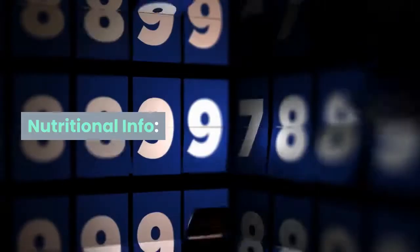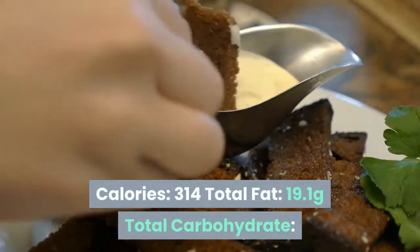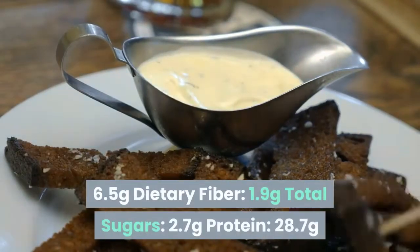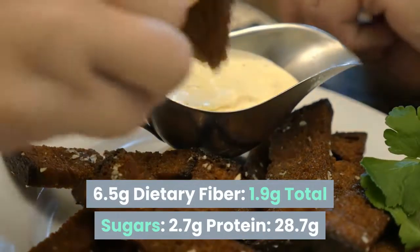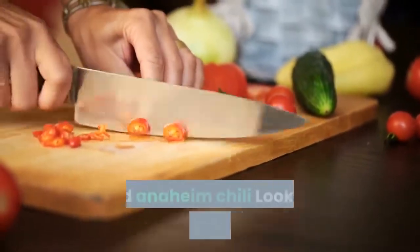Nutritional info. Calories: 314, total fat: 19.1 grams, total carbohydrate: 6.5 grams, dietary fiber: 1.9 grams, total sugars: 2.7 grams, protein: 28.7 grams. 7. Instant Pot all beef ancho and Anaheim chili.